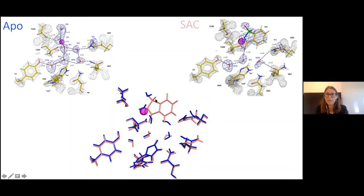And we see in the bottom part here an amino acid side chain and a water molecule that has flipped and rearranged to accommodate or create a slightly bigger pocket for the saccharin to bind. And in fact, this residue that changes is not present in CA2. It is unique to CA9. And we think it is the presence of this specific amino acid at this position that allows this rearrangement to occur, that allows saccharin to bind.